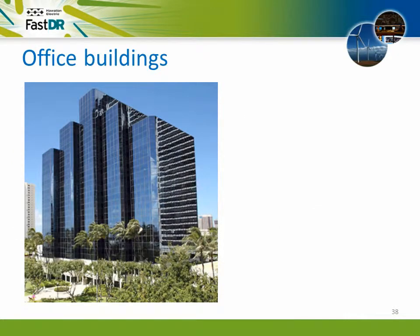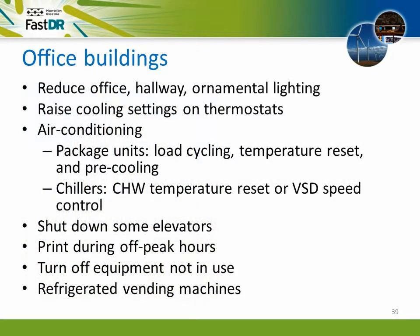Let's look at the different types of demand response for specific people buildings. Here we have offices. Office buildings are good candidates and can often achieve as much as 10 to 15% load shed. This is achieved by reducing lighting in office areas, in hallways, ornamental lighting, of course thermostat resetting, and specific measures on air conditioning. Some are able to shut down one or more elevators, and if possible, there could be printing or data processing that could be moved to non-load shed hours.